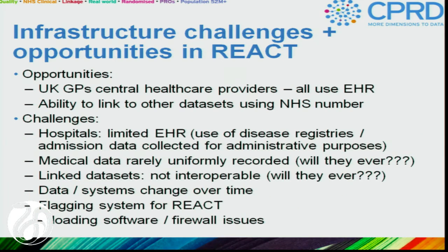So what are the challenges and opportunities? The opportunities are electronic healthcare data are there. A lot of clinicians are using them and are starting to use them. And the ability to link with other data sets really increases the value of the data quite a bit. Challenges are, the hospitals, at least in the UK, not all of them use paper. You have data on admissions, but they are not very detailed data. But fortunately, there are also disease registries, which contain a large wealth of data. And if you're able to link with them, that clearly adds value.